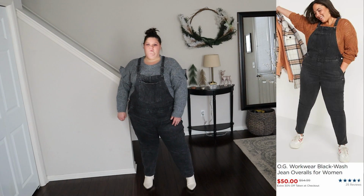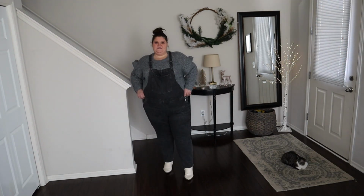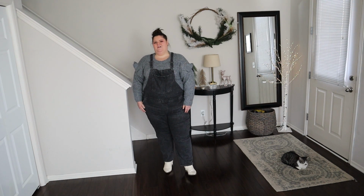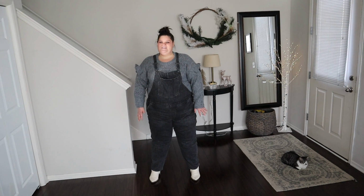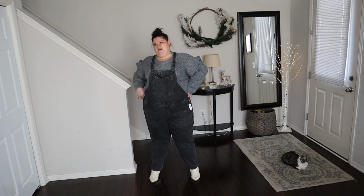So overalls are definitely having a moment right now, and so here's a pair. These are the OG Workwear Overalls. I'm wearing a size 24 in the color Blackberry, and they are a cotton, recycled cotton span fabric. So, long torso problems. Every step of the way I was like, these aren't gonna fit right, they're gonna be bad.